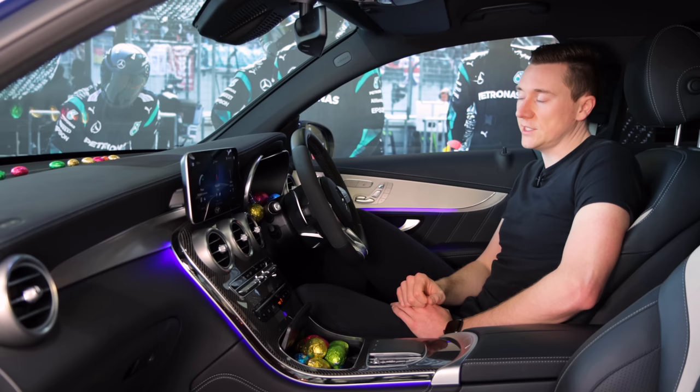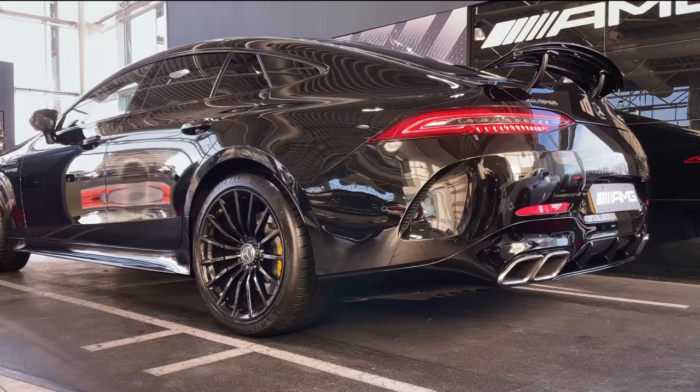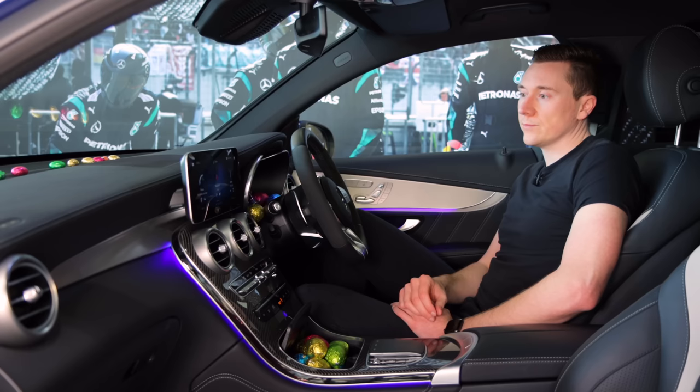Now AMG's the performance side of Mercedes-Benz. So did you know that on some selected AMG's, you can actually turn them on with the valves open and make them a little bit louder? So you can go from this, which sounds pretty cool as it is, to this. Now it is only a subtle increase as it is, but hey, it does sound pretty good.